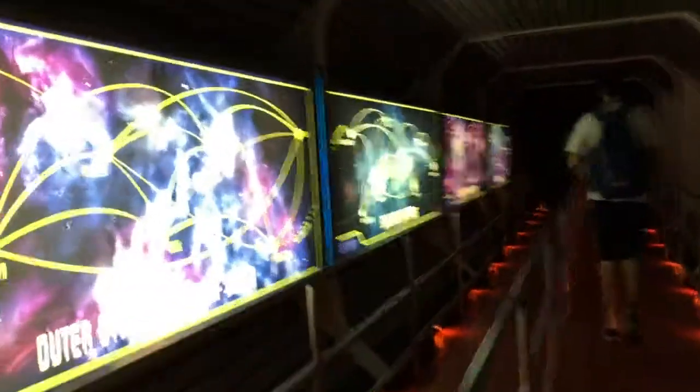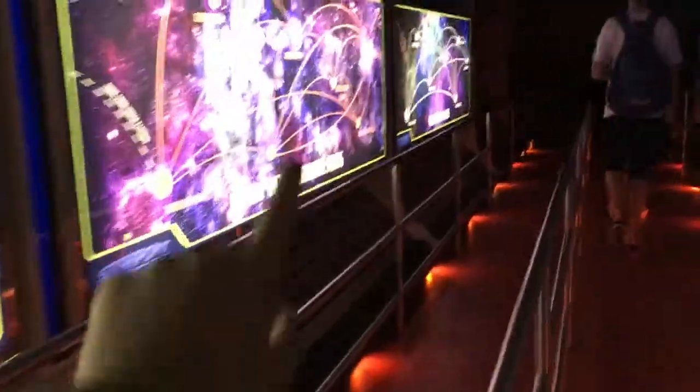Outside it said standby wait time was 110 minutes. Looking at the standby queue here, it doesn't look like that. And earlier when I rode Space Mountain, they said it was a 45-minute wait, but it was actually only 15 minutes. So there's another massive queue after Fast Pass and Standby mixed together. So I said I was a single rider again, and I've now jumped to the front of the queue again.